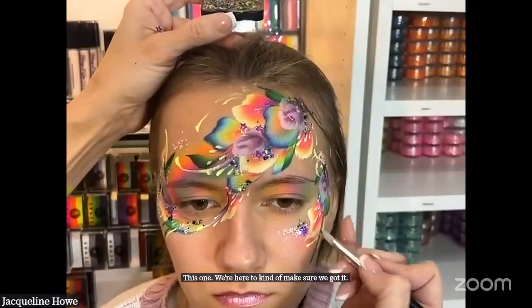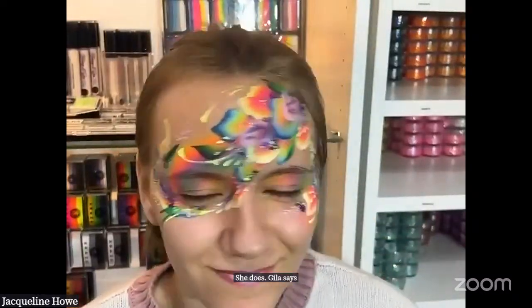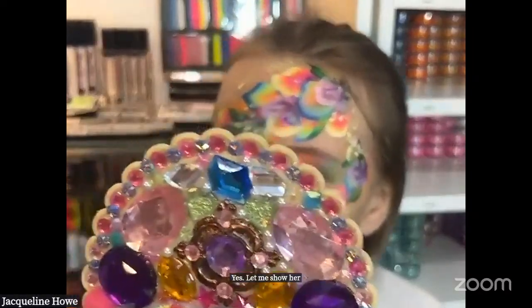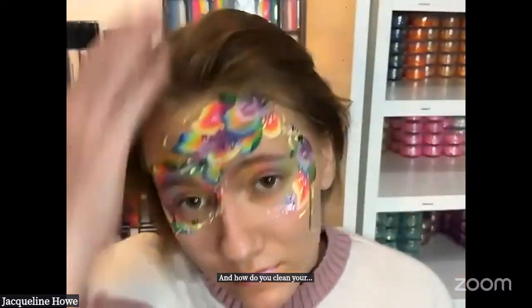So doesn't she look amazing? All right. Gila says she's beautiful. She is. Let me show her on her mirror. Woo, so cute, so good. You look so... And how do you clean the glitter out of your brushes?